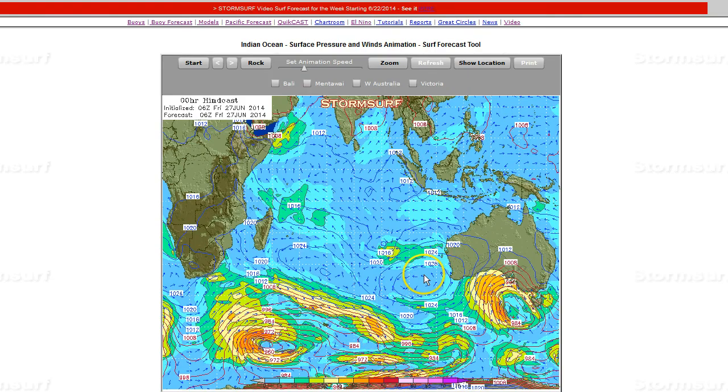So this is surface level pressure and surface level winds. Winds generate seas. Seas, when they radiate away from the fetch area, turn into swell, which of course makes waves when it impacts beaches and reefs and whatnot.